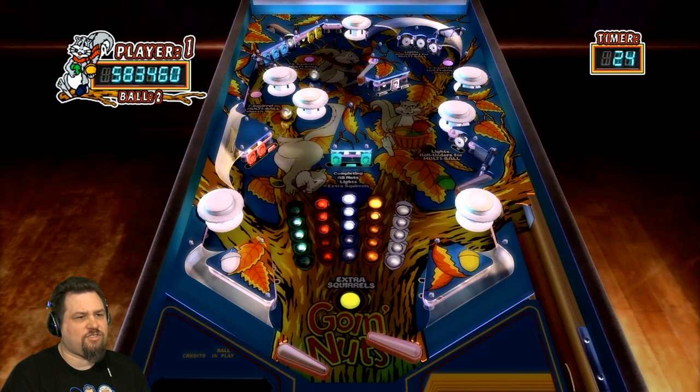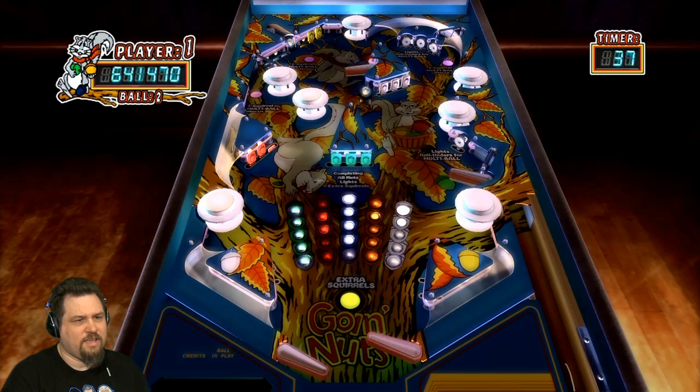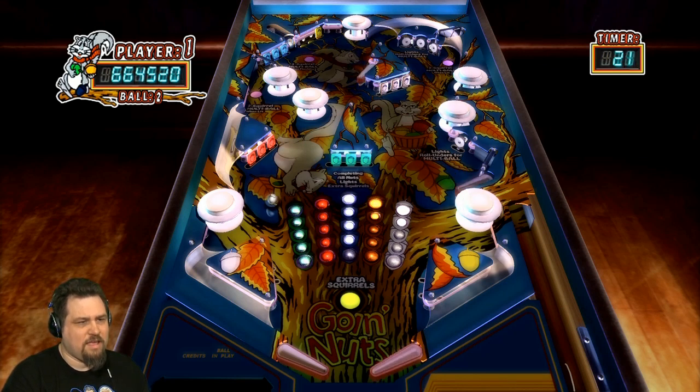Got it. Yeah, that captive ball is certainly giving me more balls. Oh shit, already. This is the kind of game that would drive me crazy if the camera zoom was left on and the scrolling, because the camera would just keep moving like crazy. There we go. Nice one, with 14 seconds left there.